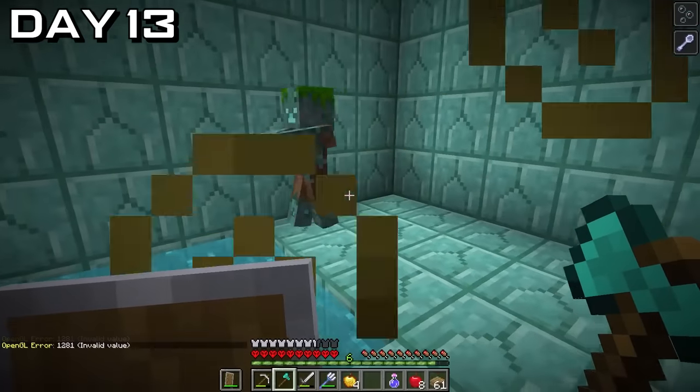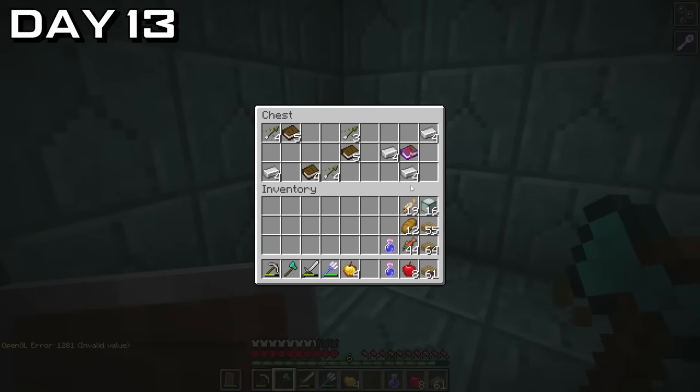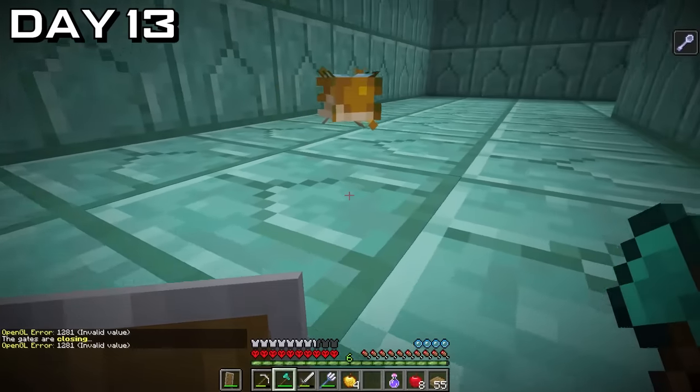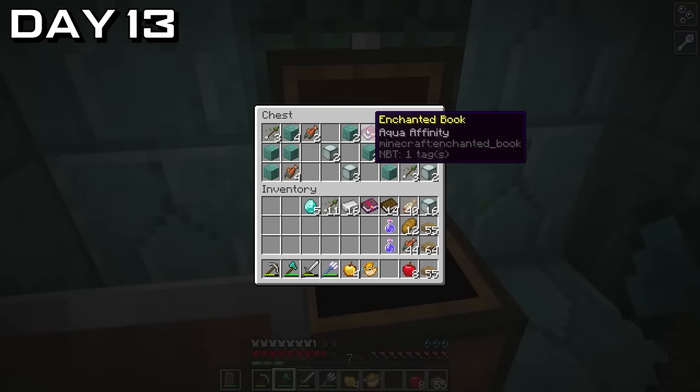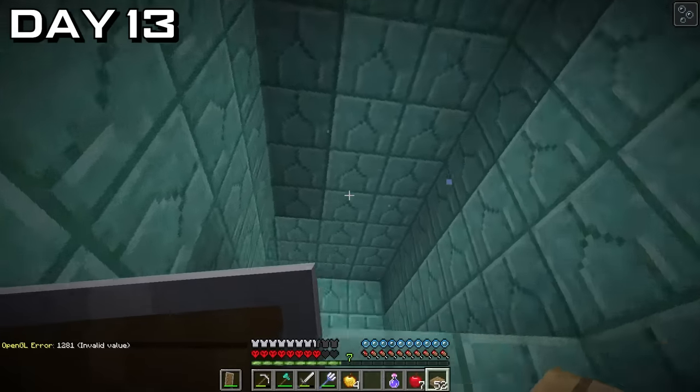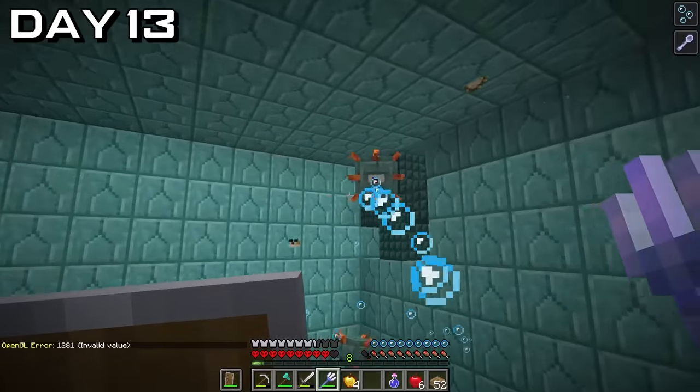Okay, oh, hello, sir. Let me just come by here and steal a chest. Ooh, some books, loyalty 3. And see ya. Oh, yes, even more diamonds. Oh, and the gates are closing once again. Found another chest with some more stuff in it. And there's one last area I need to check out, which is over here. Still no signs of wool, though. Okay, let's just quickly swim by here.